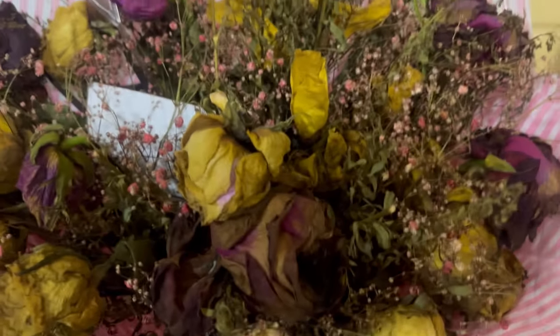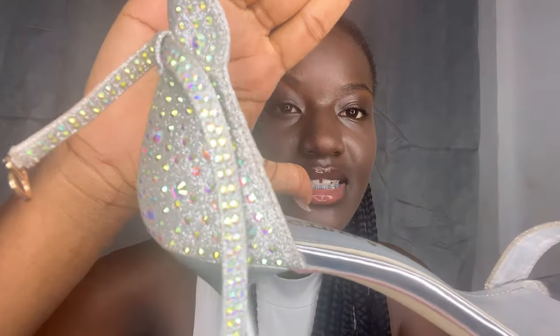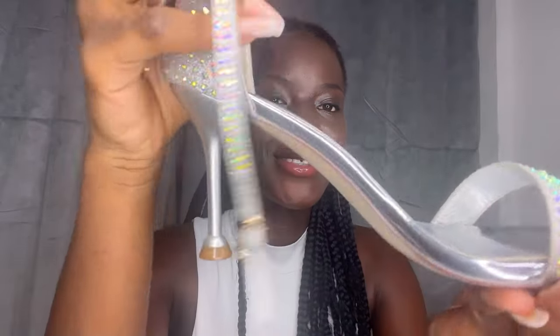I have a few things here that I'm going to show you guys. So this is the first thing. These are the heels I wore for my birthday dinner. Janelle gifted them to me. The details are so pretty. So cute. Pair of heels.